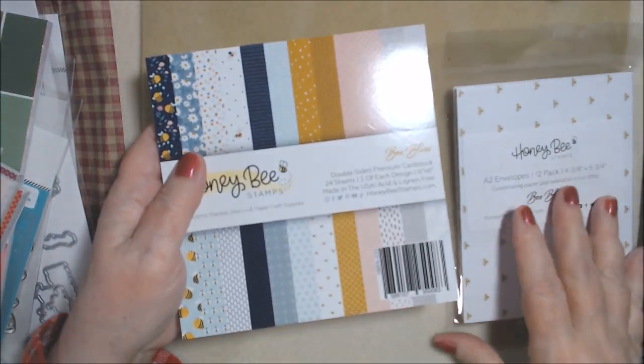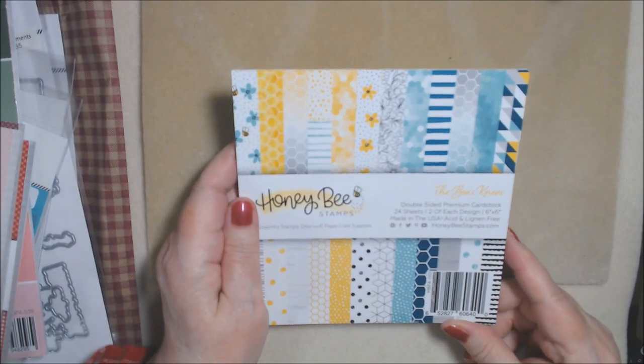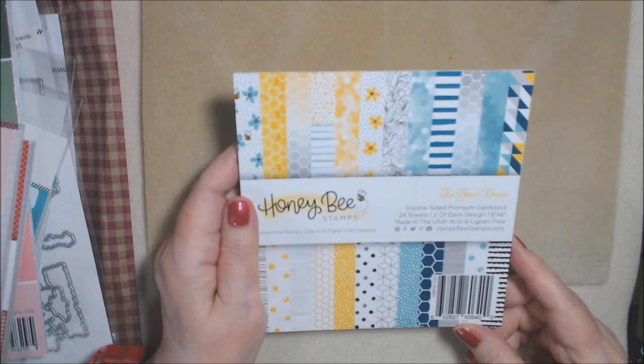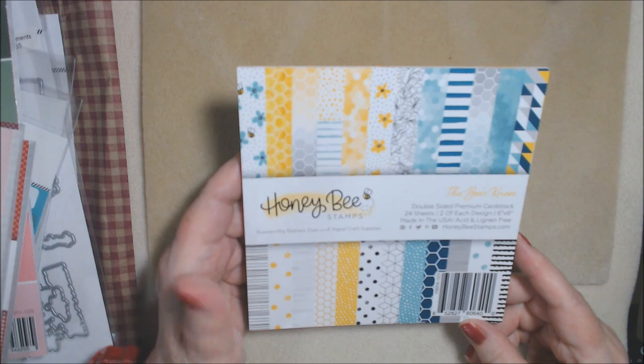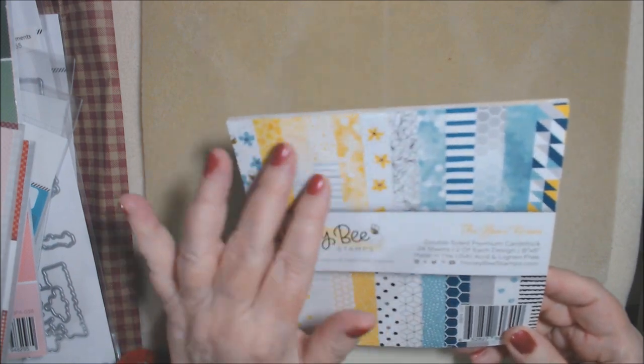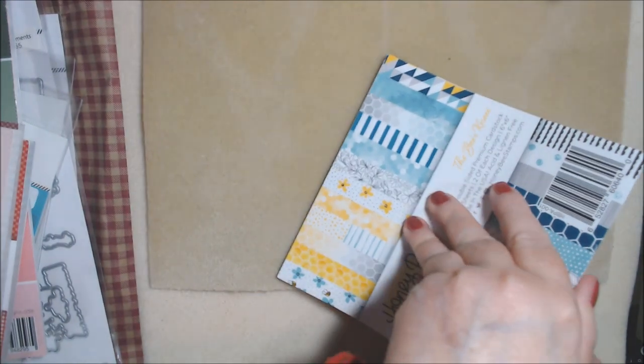So that is Bee Bliss and coordinating envelopes. I don't know if they still have these or not. Honestly, I have not checked. This one, I think I might have bought once before. I probably still have it here and just never came up here and checked before I ordered it, but that's okay. It's really pretty. I love the colors in this. This is called the Bee's Knees, and it's retiring also.